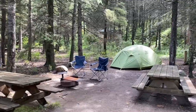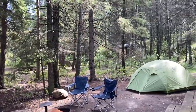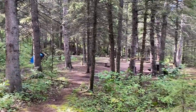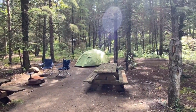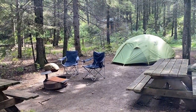Our little walk-in tenting site at Big Knife Provincial Park. Fingers crossed. I don't know what the chances are of us being the only ones down here, but so far we are. So we would have done a time lapse of us setting everything up, but if you'd like to see the equipment we use, you could go watch our William A. Switzer Provincial Park video.